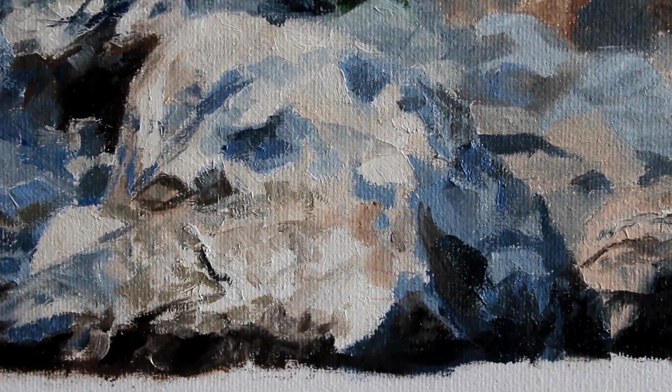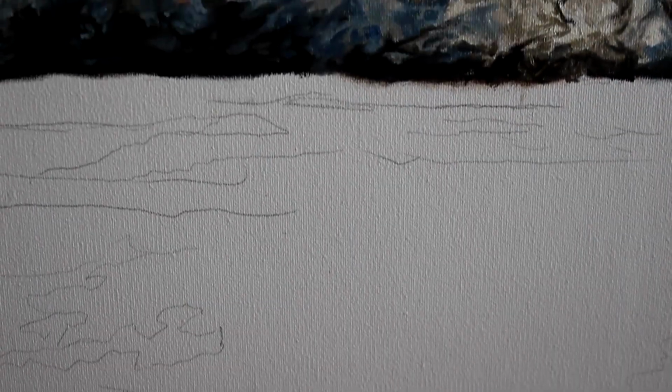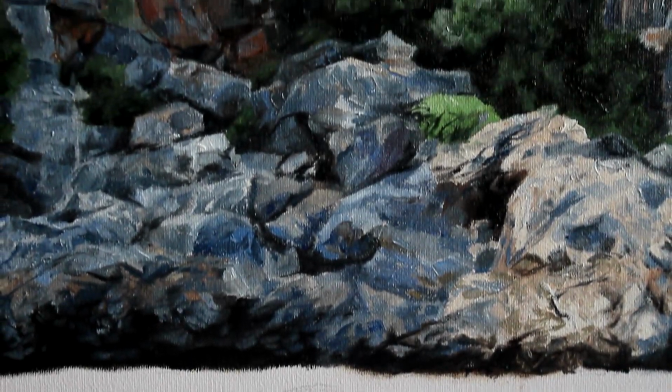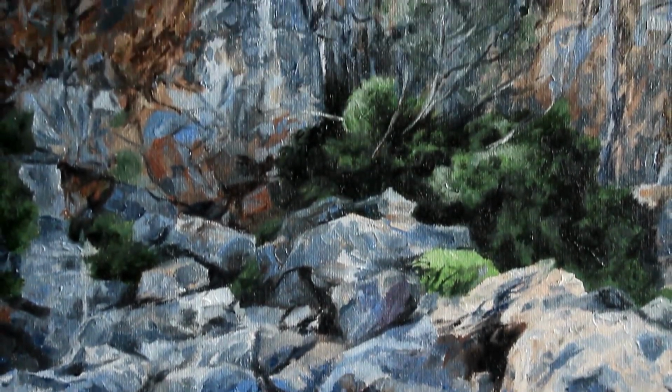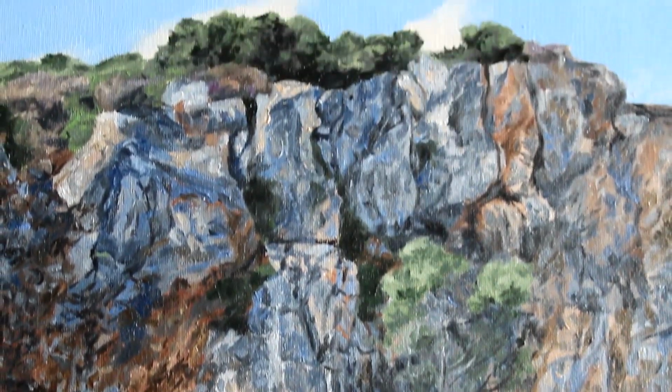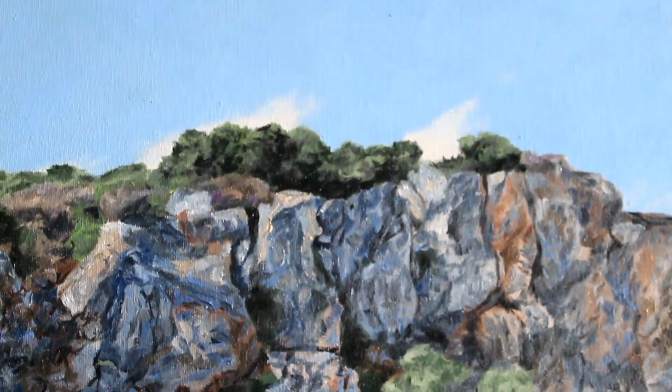And now, I think this is that layer complete. So you can see there's still a lot of details with the tree and the bushes. There's a lot of details you can put in there with this technique.